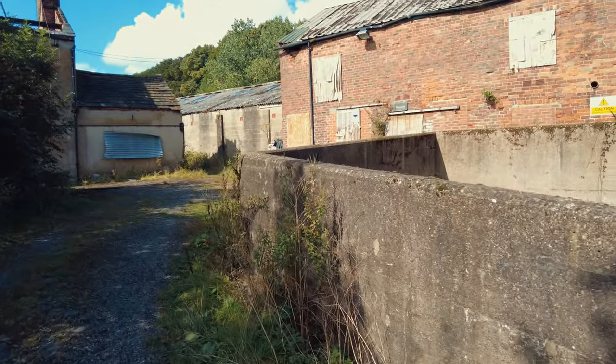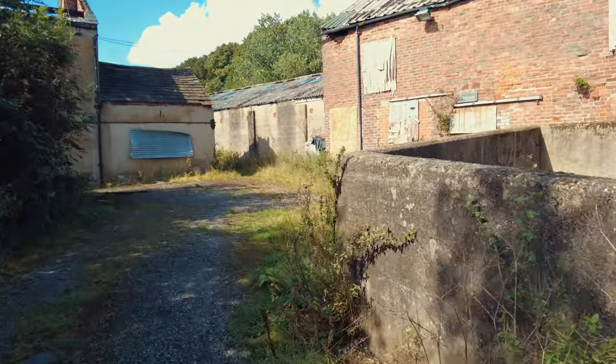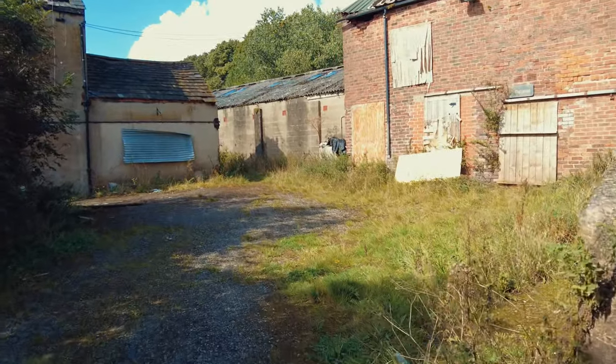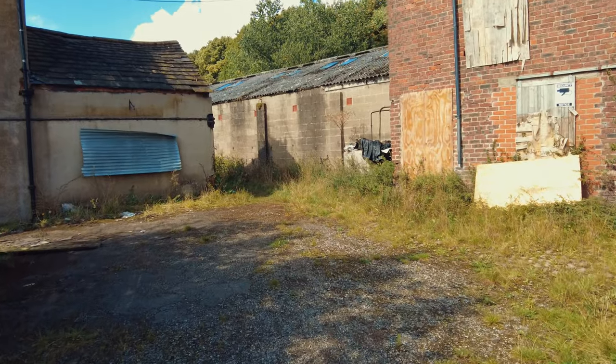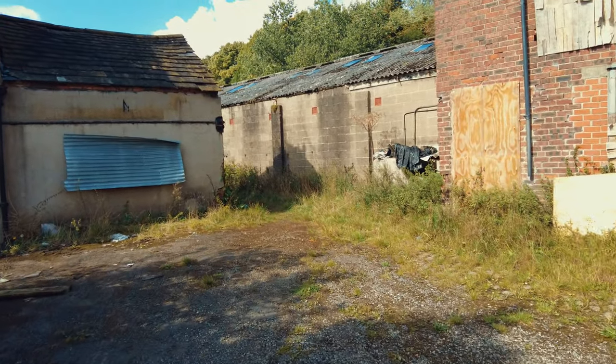So yeah, I think what I'll do is bob back round to the front, and we'll finish on a stunning little shot from across the brook.